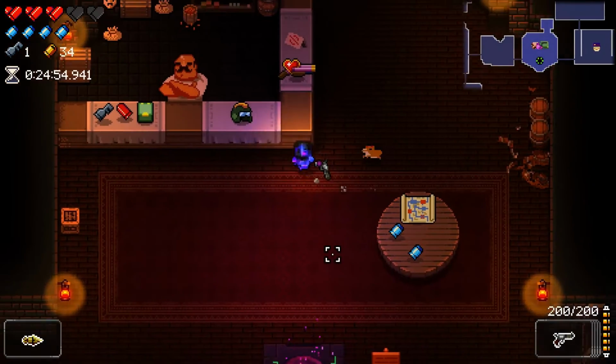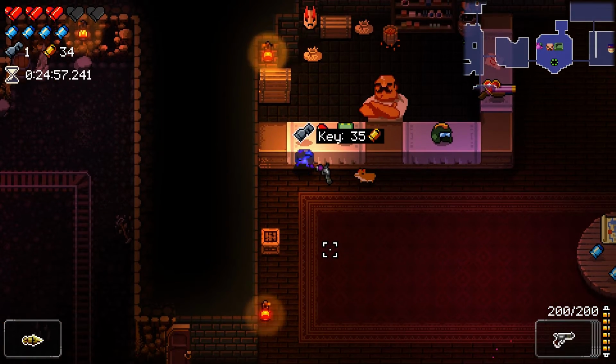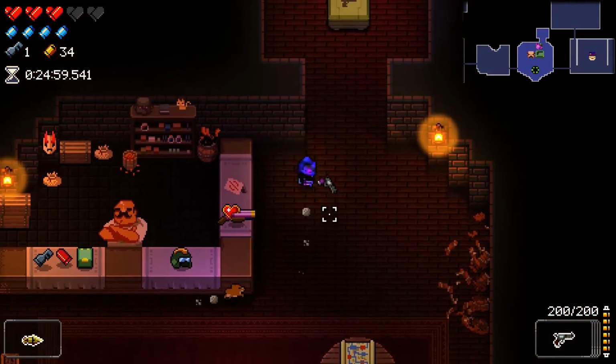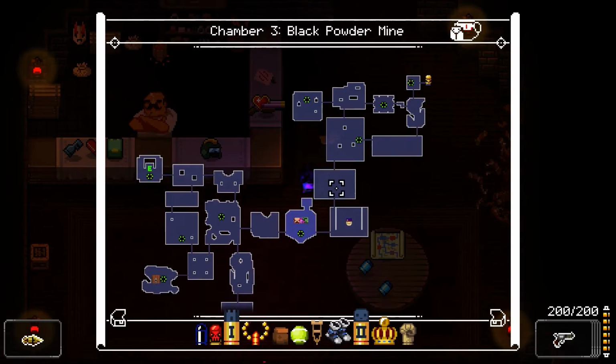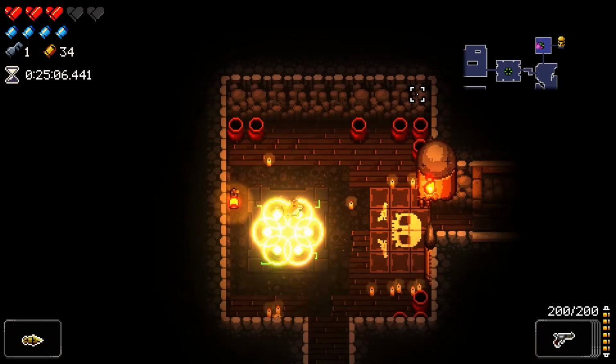Interesting. If we wait to steal, we can steal after we get enough money so that we can buy a key. We'll think about it.